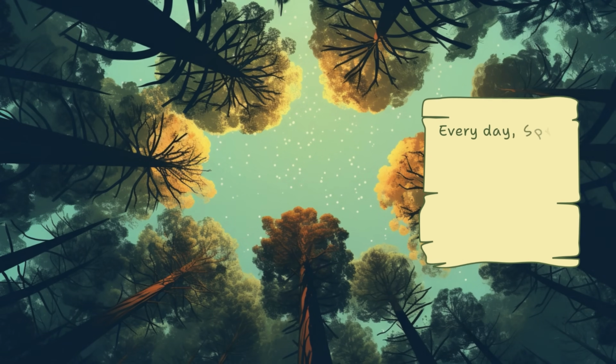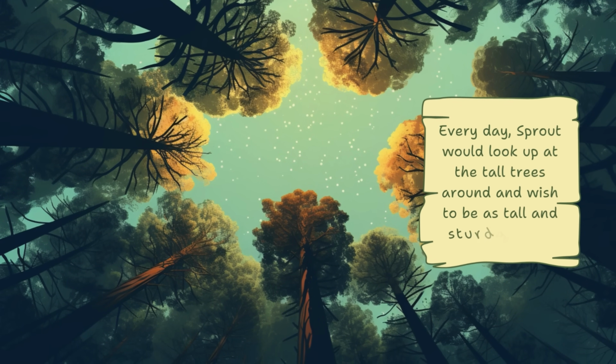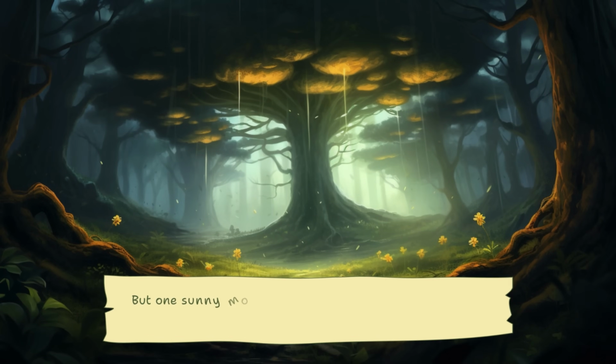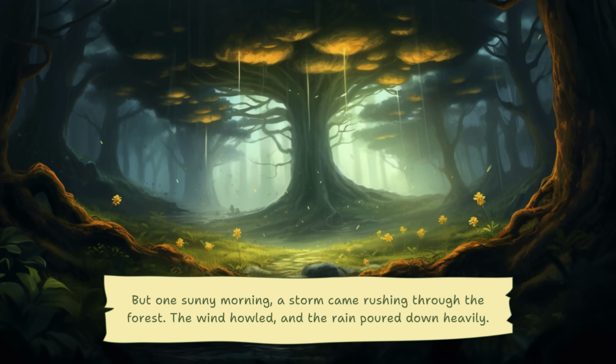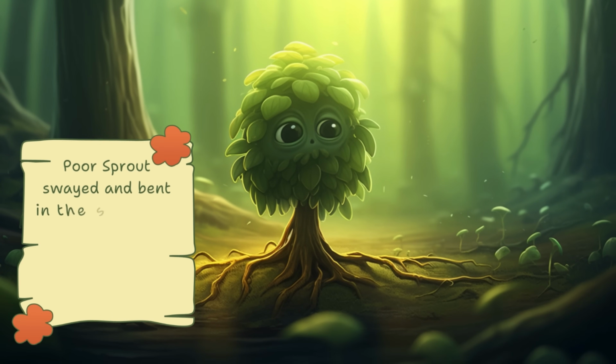Every day, Sprout would look up at the tall trees around and wish to be as tall and sturdy as them. But one sunny morning, a storm came rushing through the forest. The wind howled, and the rain poured down heavily. Poor Sprout swayed and bent in the strong wind.